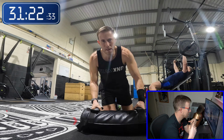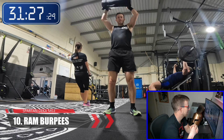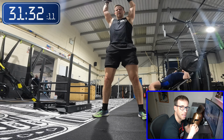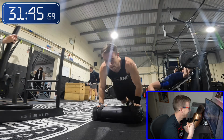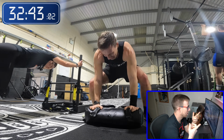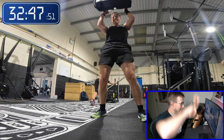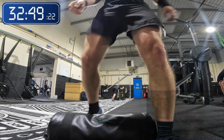Once again, like in competition, they would use these rams. Again, I don't have one of these rams, so we use the sort of sack with the handles on it. This is one from Audi, I believe, center aisle job. So what you have to do is get your chest to the ram on the ground and then put it over your head. I've seen people in competition that only just hold it over their head, they don't straight arm it. And that's me done. 32 minutes, 49 seconds.